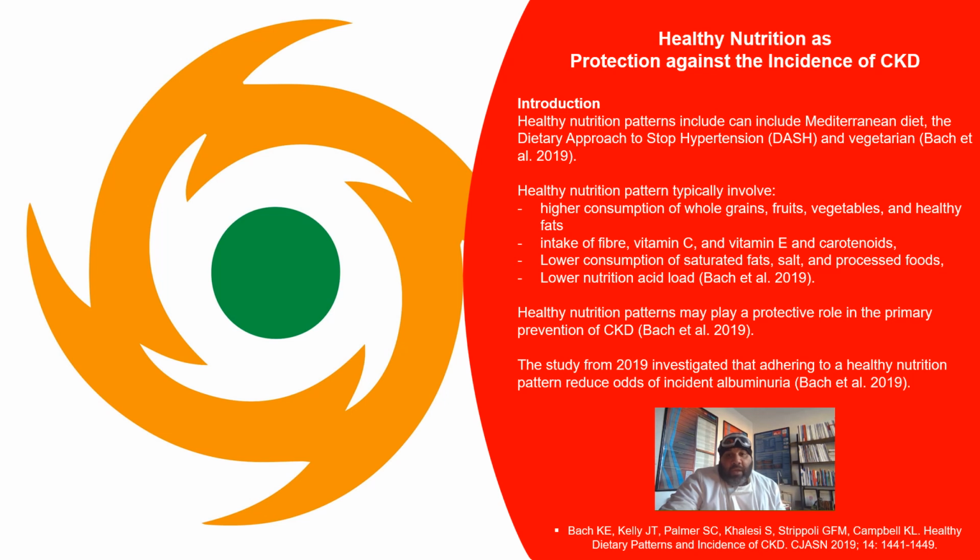Healthy nutrition may also play a protective role in the signs and symptoms that link to CKD. There was a study in 2019 that investigated that adhering to healthy nutrition can reduce the odds of the incidence of albuminuria, particularly in particular forms of chronic kidney disease. And there's work by Batch and team in 2019 that highlights this.